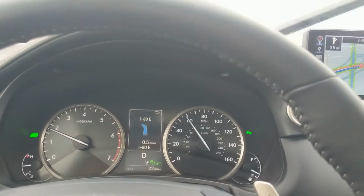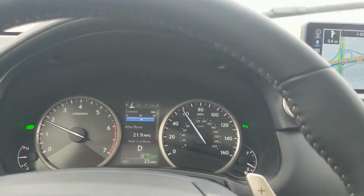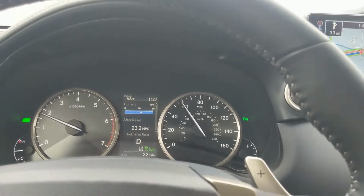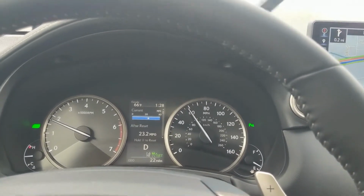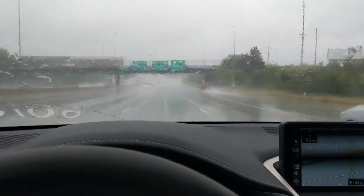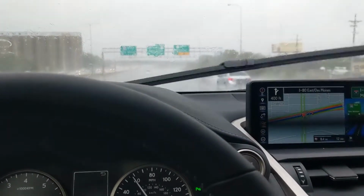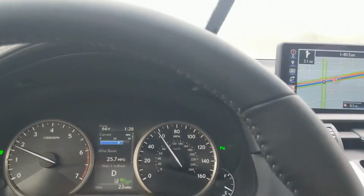So I also want to show you guys, here I am going about 57 miles an hour, and I'm averaging about 22 to 25 miles per gallon, which is not that great. Now the weather isn't helping because there's a little bit more resistance with the water on the road, as well as the water in the air. All that affects miles per gallon, your efficiency in the car.